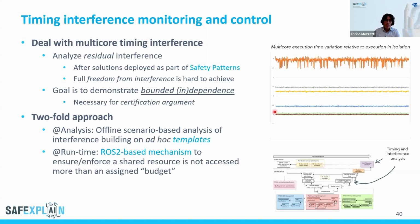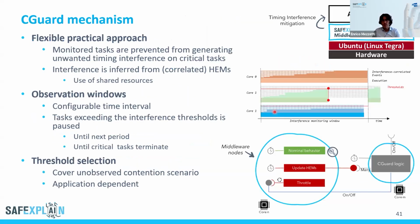So we are following a twofold approach. At analysis time, we provide offline scenario-based analysis in order to understand the sensitivity to interference of the application, based on the usage and deployment of ad hoc templates of programs that run in parallel with the target application. While at runtime, we are building monitoring mechanisms that allow us to ensure and enforce that a shared resource is not accessed more than a budget, which means that the impact coming from sharing those resources is not going to exceed the budget or the expectation made at analysis time. We call this mechanism CGuard.